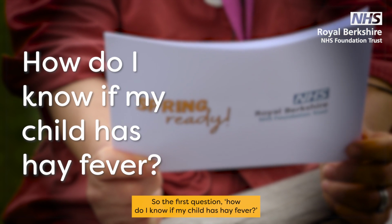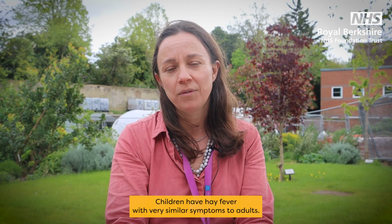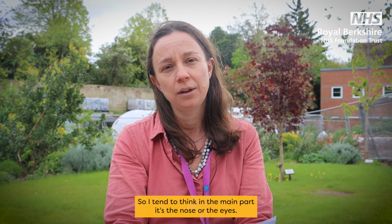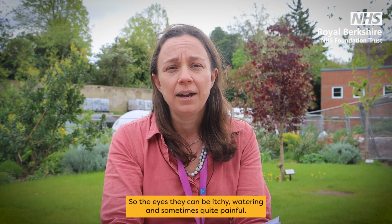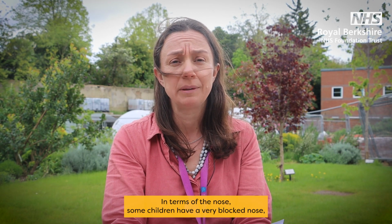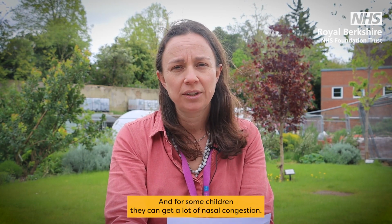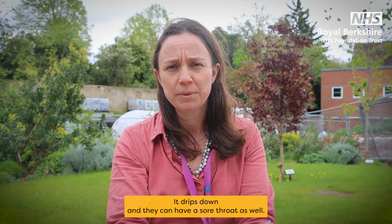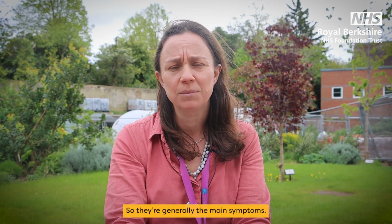So the first question, how do I know if my child has hay fever? Children have hay fever with very similar symptoms to adults, so I tend to think in the main part it's the nose or the eyes. So the eyes, they can be itchy, watering, and sometimes quite painful. In terms of the nose, some children have a very blocked nose, some have a very runny nose, lots of sneezing. And for some children, they can get a lot of nasal congestion, it drips down, and they can have a sore throat as well. So they're generally the main symptoms.